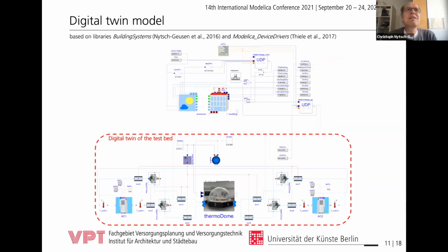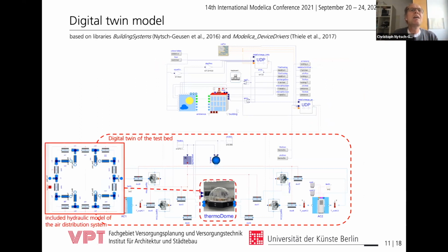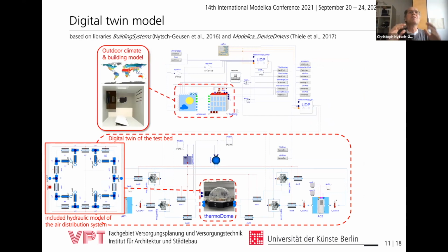Okay, now I want to explain the digital twin model a little bit more in detail. You can see here in the lower part of the Modelica model, the digital twin model. In the center, the thermal dome surrounded by some air conditioning devices and sensors and actuators. For example, the thermal dome model also includes a very detailed hydraulic model considering the pressure losses for the air distribution in the underconstruction of the thermal dome. Then we have a building model in combination with an environmental climate data model so that we can apply the approach for different locations in the world.